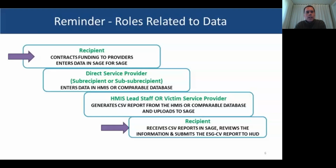The recipient is the one who's getting the money from HUD. They're the ones who have to kick off everything in SAGE. The subrecipients are collecting the data like normal. The HMIS provider is the one who, based on what's set up in SAGE, the bundles created in SAGE, will then run the data. And remember, the recipient is setting up those bundles.